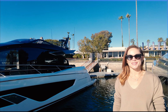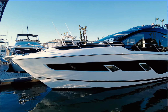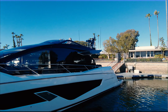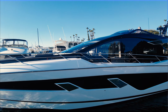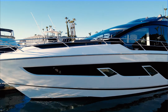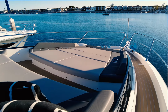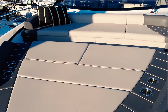Hey, I'm Taylor Basso with Sunseeker Yachts, and I'm thrilled to have the opportunity to take you on board the stunning Sunseeker Yachts 65 Sport Yacht. And there's really no better place to start than here, admiring the profile and sporty, clean lines that really make this yacht stand out. From the bow, you can appreciate one of the many outdoor entertaining spaces on board, with artful detailing in the upholstery, electronic controls, and built-in stainless steel cup holders.